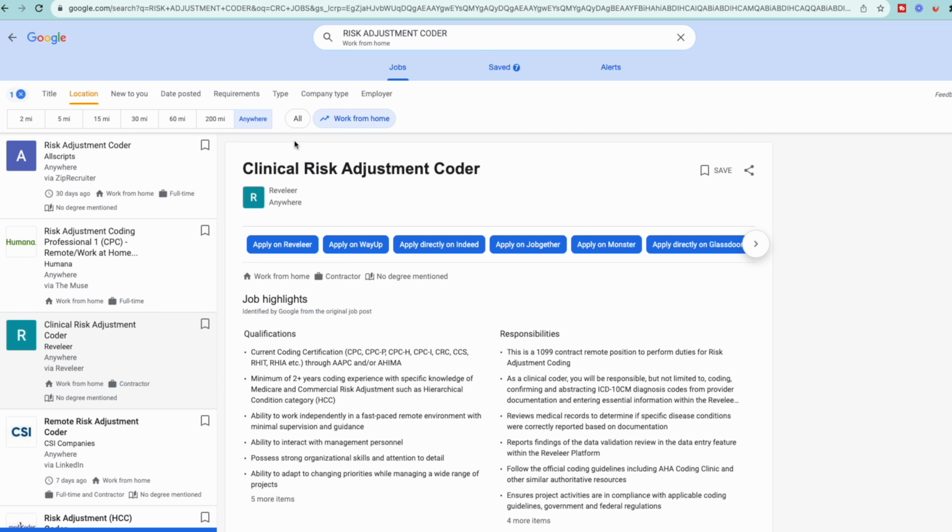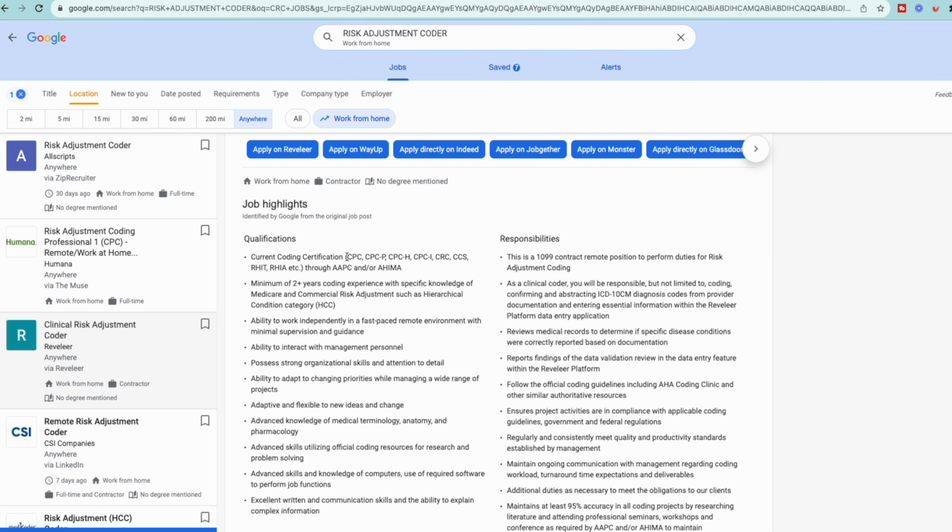Look how this one is titled. This one is titled Clinical Risk Adjustment Coder, so you should search with this type of verbiage as well. This is the certifications that they want you to have. You do not have to have a CRC. You can start off with a CPC. You can have a CCS, RHIT, RHIA. You can apply for this position.